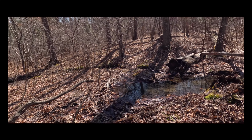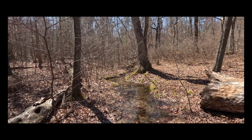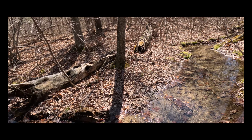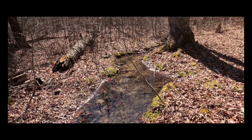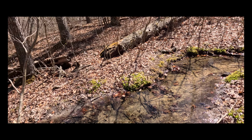Okay, so there must be a spring or a series of springs, because we were walking along the trail and there was no water feature discernible, but we finally come to a very shallow, very narrow waterway, and this is the headwaters of the creek. Clearly, look how clear that water is.